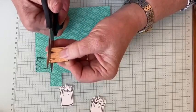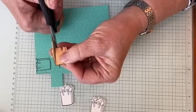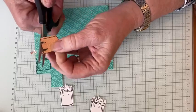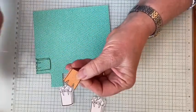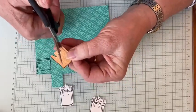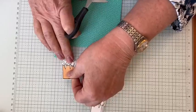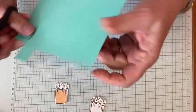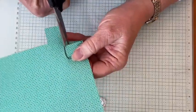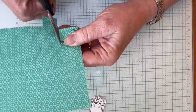I know you can't see this well, that's why I'm talking. I think I didn't get enough of that out in this other little bag side, so I'll have to go back. Yeah, I need a little more of that out. You don't want to see any of that orange, or excuse me, peach pie on the inside of that one, and then you'll see it'll fit perfectly right in there like that. So let's cut the other one out. Same thing, right? Kind of more towards the inside of the line than the outside of your stamped line.